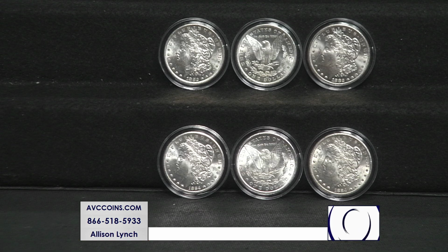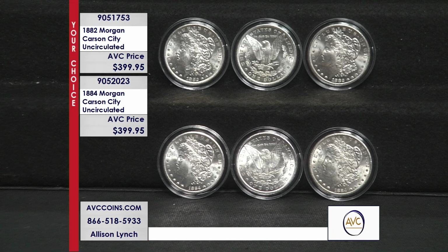When it comes to collecting Morgan dollars, no coins are more sought after than the rare pieces struck by the fabled Carson City Mint. The Carson City Mint in Nevada and its CC mint mark are without a doubt some of the most sought after Morgan dollars in the history of the United States Mint. And tonight we have two coins that rank as top 20 Morgan dollars in the entire series. This is the 1882 and 1884 Carson City Mint Morgan dollars in beautiful, uncirculated condition.